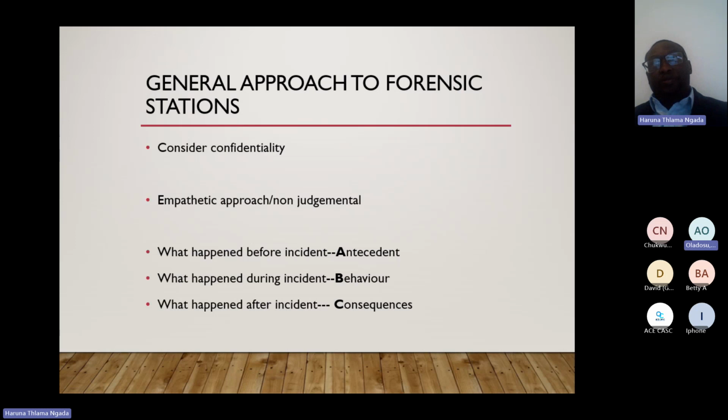You will get to see a lot of the forensic stations, not all, because some would have issues around confidentiality. I say that because, having been a CASC tutor for a while, and having practiced with so many different people over the years, sometimes you see people starting every station the same way, saying something like, whatever we say is confidential, but because of what has happened, if there's any risk to yourself, I'm going to be telling the police or someone, or I would have to break confidentiality. I suppose you have to be logical about it. It's not every station that this will apply to.